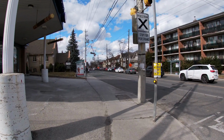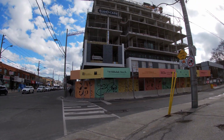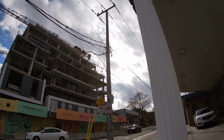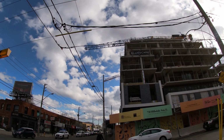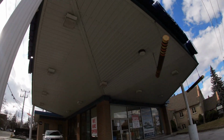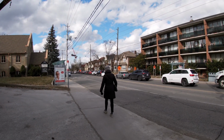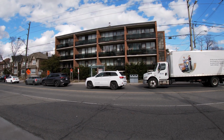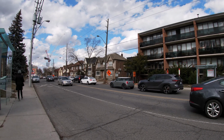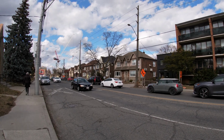Looking at moments ago, I was going to turn around and show you, it belongs to this new build. So that clearly is a condo. So I suspect, being that it's 3 o'clock and it's a Friday, Bayview is pretty busy.